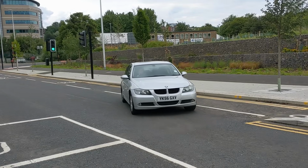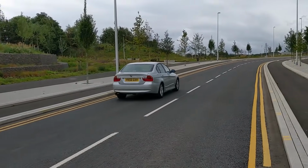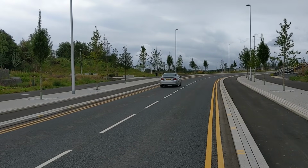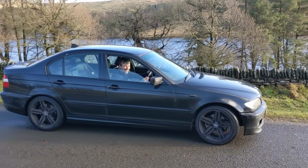So yeah, that's the BMW E90. It's a great all-round car. It's got great handling, it's got great performance, it's got good economy, it's got good practicality, it's got pretty good reliability for a BMW, and it's also a very safe car. So it's certainly a worthy successor to the E46 BMW 3 Series.